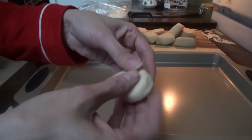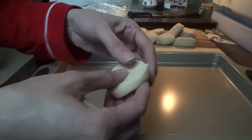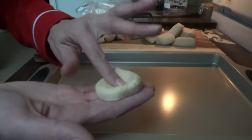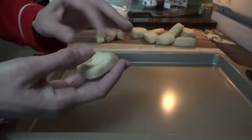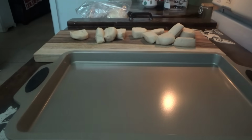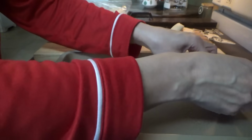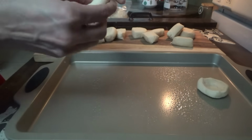We'll do the Christmas tree one first. So we're just going to stretch it back out here to a circle. And then we'll push down a little bit in the middle. That way we can put our filling in there. I'm going to spray my pan. And we'll start with the top. And then we just work our way down making the Christmas tree.